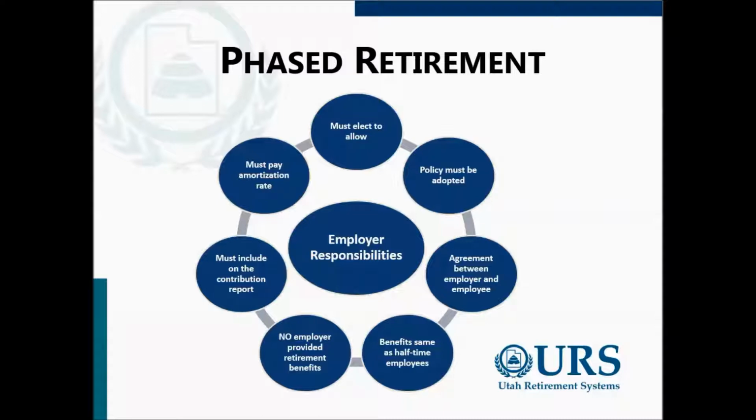You need to adopt a policy, and in that policy, it needs to define which positions within your agency are allowed to participate in phased retirement. You don't have to offer it to everybody. An example would be maybe you only want to allow your managers to be in phased retirement so they can pass on all of their knowledge as they're going out the door. If I happen to be in a position within your organization that makes me eligible for phased retirement and I elect to do it, then there would need to be a written agreement between you, the employer, and me, the employee, outlining what my phased retirement is going to look like.